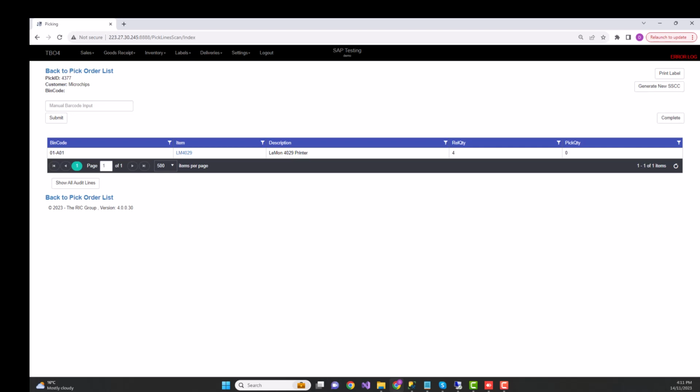You can have multiple items. You can have one item's SSCC. By SSCC, I mean it's a pallet. It can be a carton. It can be anything depending on your terminology. So now what I'm going to do is scan an SSCC.